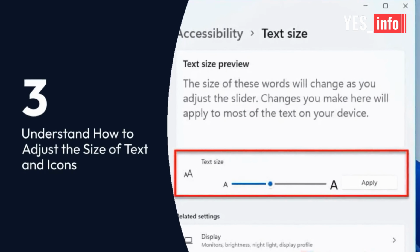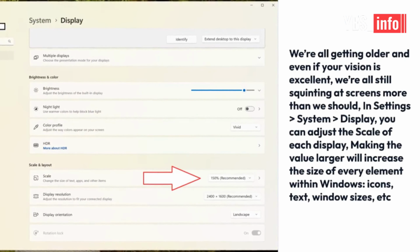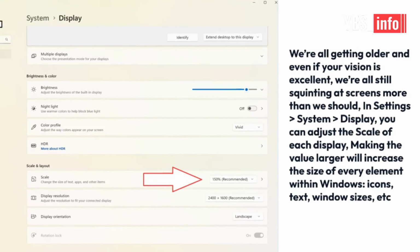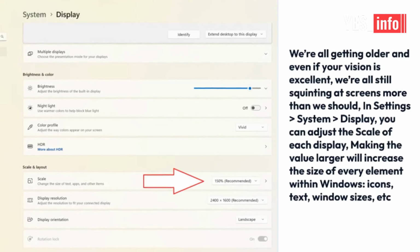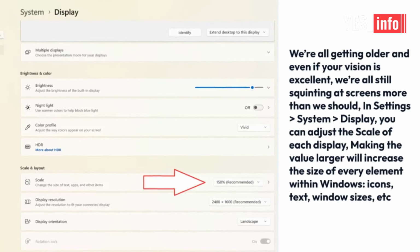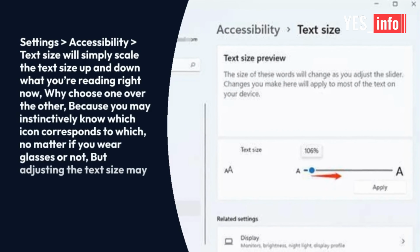Number 3. Understand how to adjust the size of text and icons. We're all getting older, and even if your vision is excellent, we're all still squinting at screens more than we should. In Settings System Display, you can adjust the scale of each display. Making the value larger will increase the size of every element within Windows: icons, text, window sizes, etc. But Settings Accessibility Text Size will simply scale the text size up and down what you're reading right now.